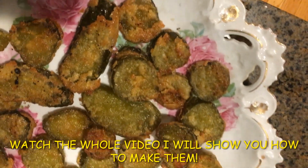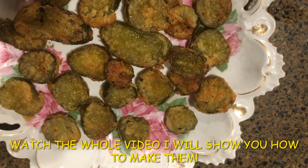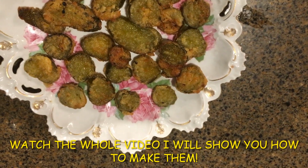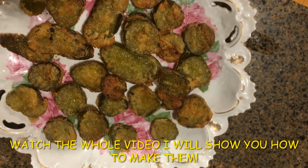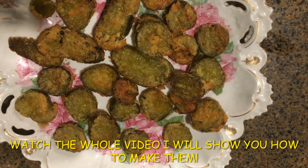So this is the finished product of fried pickles, and I normally serve them with ranch dressing, and they are so, so delicious, so inexpensive to make. A jar of pickles probably costs about $1, and that's about it. And a little bit of flour, a little bit of cornmeal, and a little bit of oil, and that's it. And you have a wonderful, wonderful appetizer. Some people eat them as a meal. I just love them.